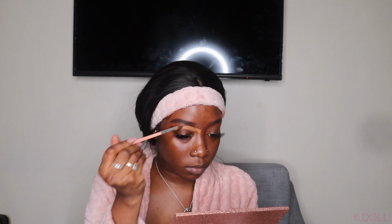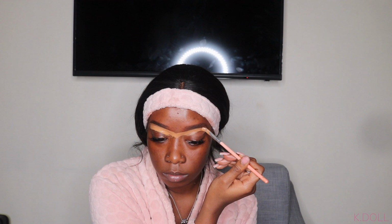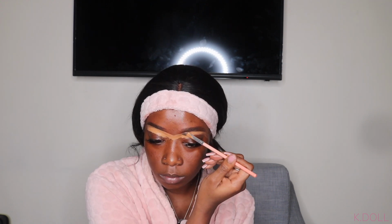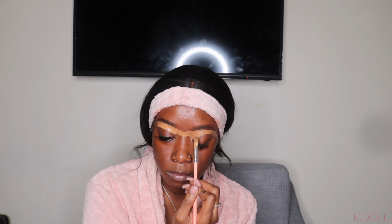And then going in with my LA Girl Pro Concealer in the shade Fawn. This is one of my best concealers. I've tried other ones, but I really still love Fawn, and it's an OG concealer, so yeah. I'm then gonna go in with concealer to clean up my eyebrows and pat it onto my lid.